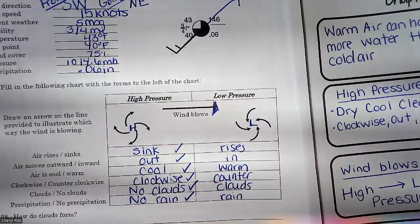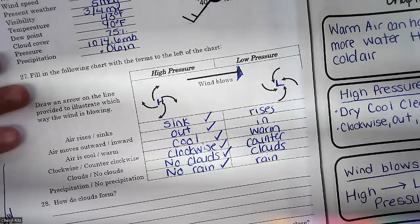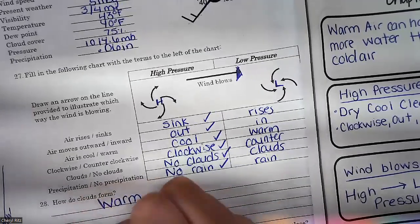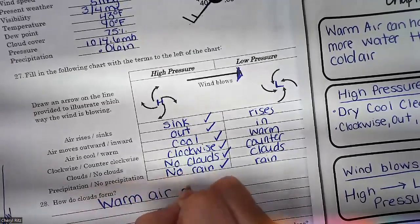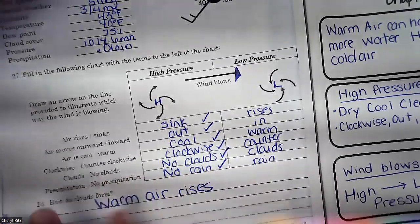How do clouds form? I want some steps. What does air do to make clouds form? Okay, here are the steps you should remember. Warm air rises.